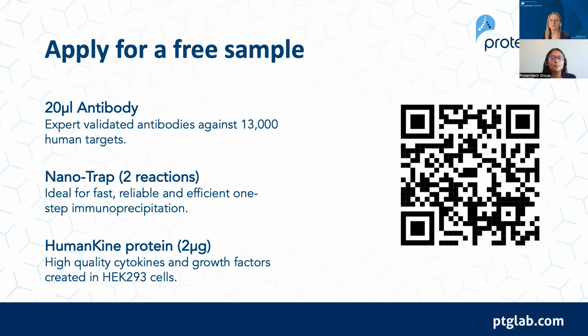But also don't forget about antigen retrieval. Like I said, we didn't really use it enough in our lab, and from what I've seen since joining Proteintech, it's literally night and day. The signal to noise ratio is increased so much that your results look amazing.